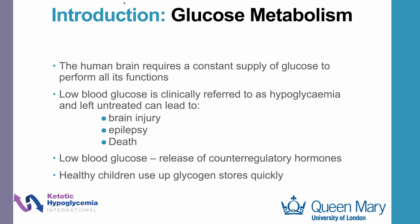The body will adapt to changes in blood glucose by releasing counter-regulatory hormones to inhibit the action of insulin and thereby raise the blood glucose concentration. Healthy children can initiate these endocrine changes, which include the secretion of glucagon, growth hormone, cortisol and catecholamine. In childhood, the body catabolizes glycogen stores very quickly, and so the body begins to use precursors of glucose such as alanine and glycerol, which is derived from body fat and muscle tissue, to produce glucose through gluconeogenesis.